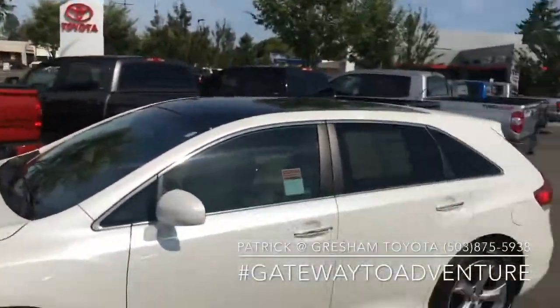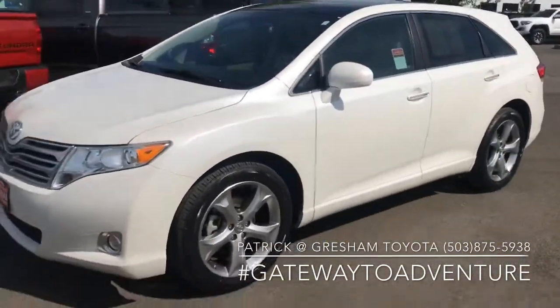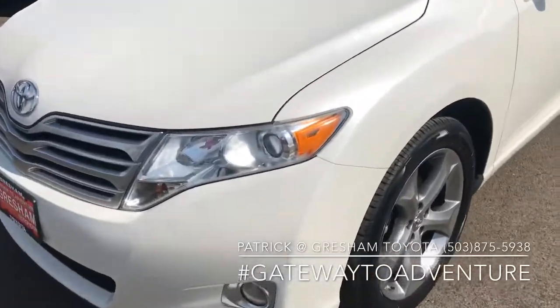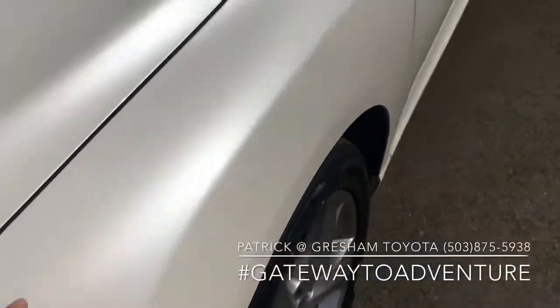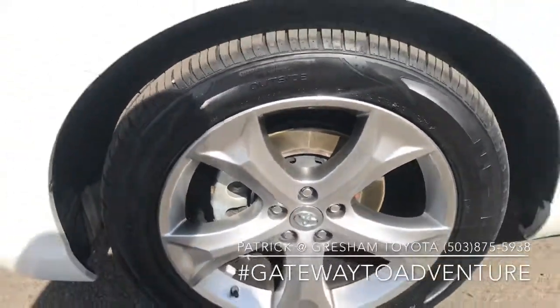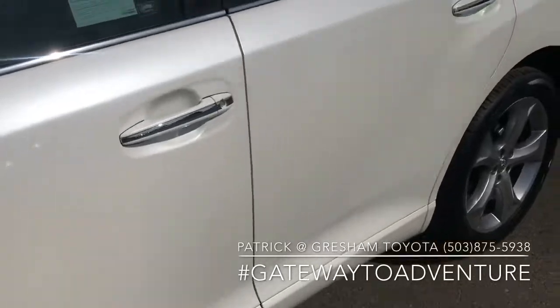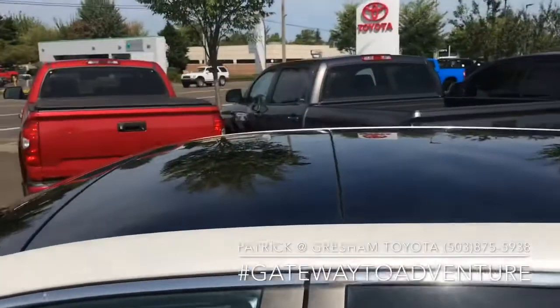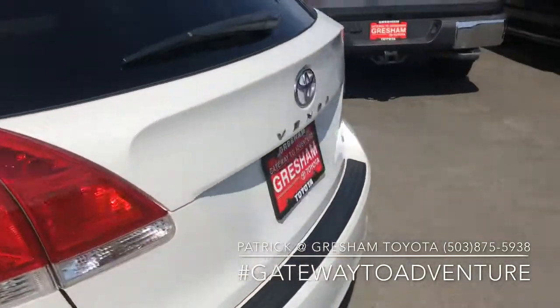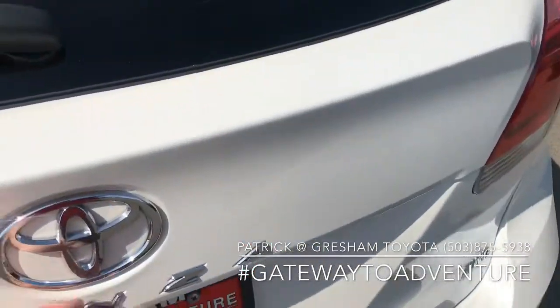Talking to you today about this beautiful 2009 Toyota Venza. It's in the Blizzard Pearl, so it's got that beautiful metallic pearl white. We've got 20-inch alloy wheels on it. Has a smart keyless entry system. Panoramic moonroof. Does have power rear liftgate as well.